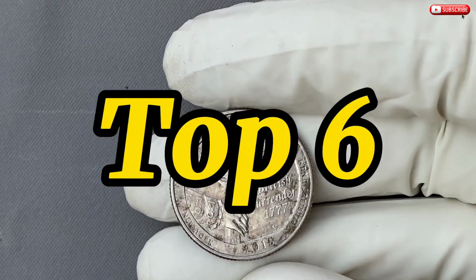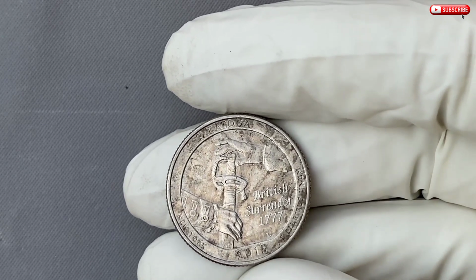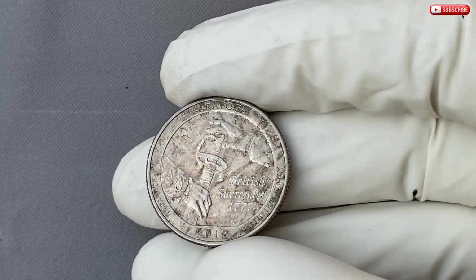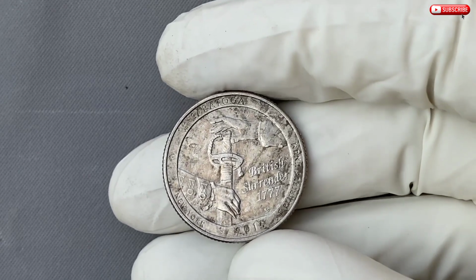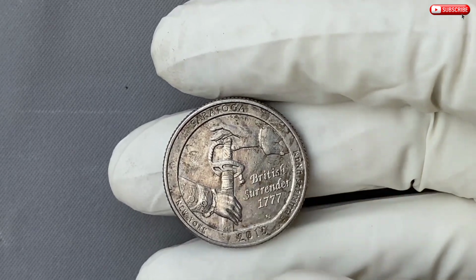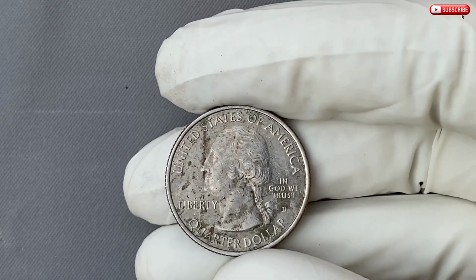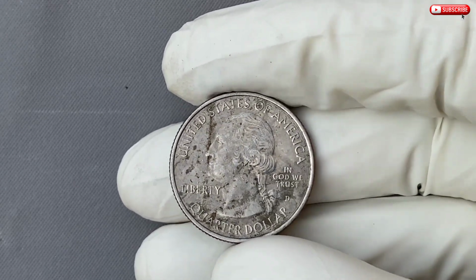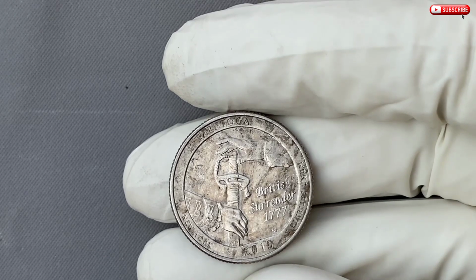On Top 6, we're going to be diving deep into the fascinating world of the 2015 Saratoga National Historical Park quarter. While this coin might seem like just another addition to the popular America the Beautiful Quarters program, it holds a special place in the hearts of collectors, and not just for its beautiful design. Today, we'll explore the historical significance, the striking design, and the incredible collector demand that makes this quarter worth far more than its face value. Stick with us, because by the end, we'll reveal just how much this quarter could be worth today. Trust me, you'll want to hear this.